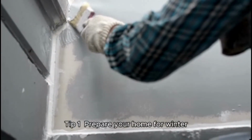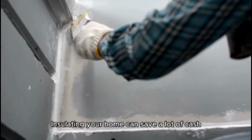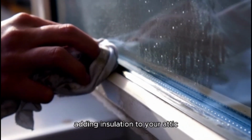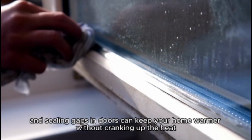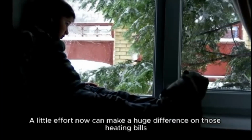Tip number 1, prepare your home for winter. Insulating your home can save a lot of cash. Whether it's stripping windows, adding insulation to your attic, or sealing gaps indoors, it can keep your home warmer without cranking up the heat. A little effort now can make a huge difference on those heating bills.